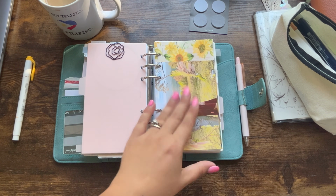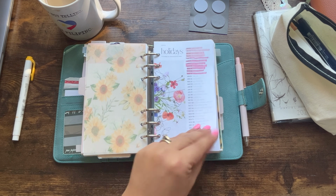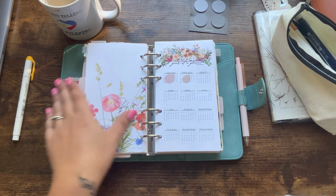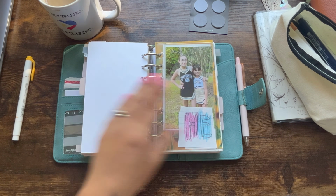So the next section is my calendar, or my actual planning section. I like it to be in the middle because this is where I spend most of my time in this planner. I have some freebies from Plan with B. I love pictures in my planner. That's from Pen, Paper, and Plans. I love sunflowers.